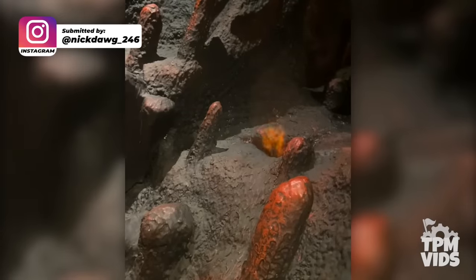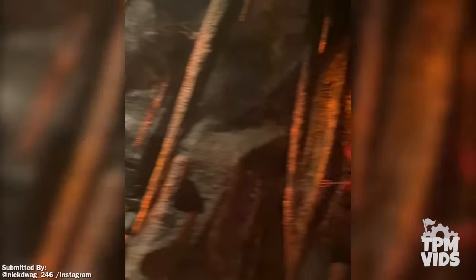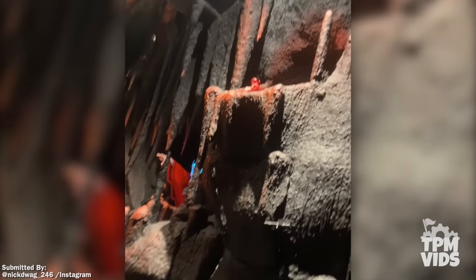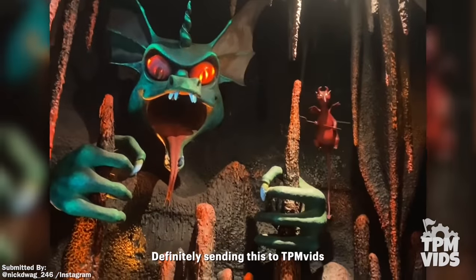A lights-on view of a classic Disney dark ride is truly any Disney fan's dream come true. Dude, I've been waiting for this for so long. I love that all you hear, though, is the creaking of those little devils. Definitely submit this to TPM Vids. Thanks for sharing it.